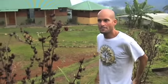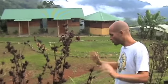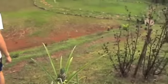Wow. They make it into teas. You can use it for salads, all kinds of stuff. And what's amazing is that within a month, these things grow bright red. They grow like weeds.